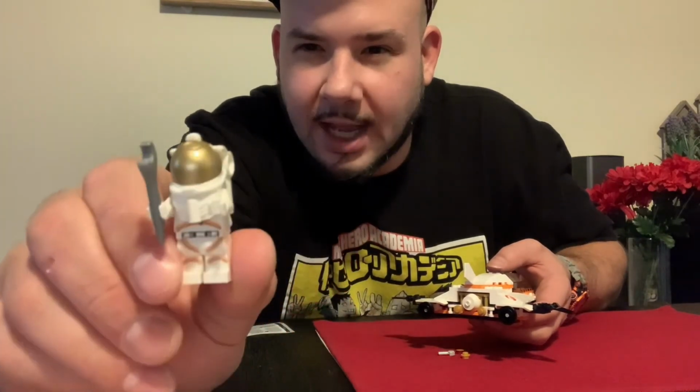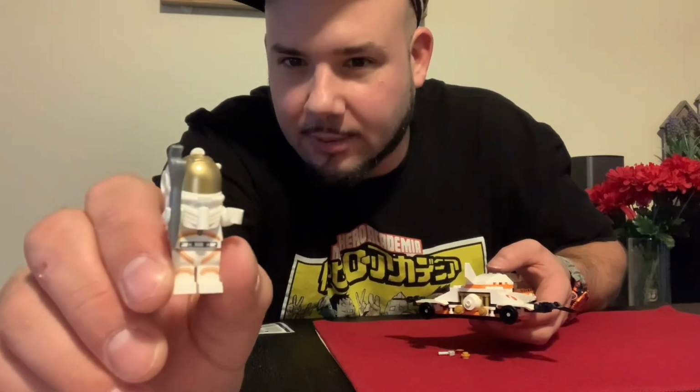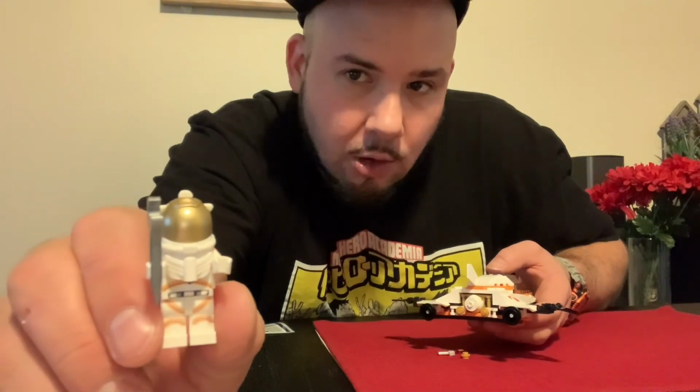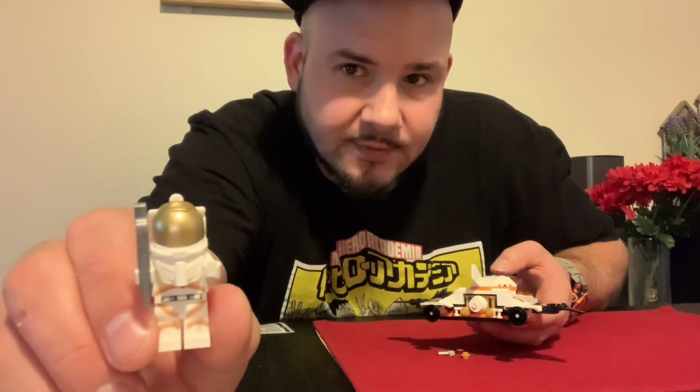The only one thing I don't, not that I don't fully not like it, but it could have been better. The helmet, I felt like they could have used like a regular style helmet with some sort of visor to see into the minifig's face at least.